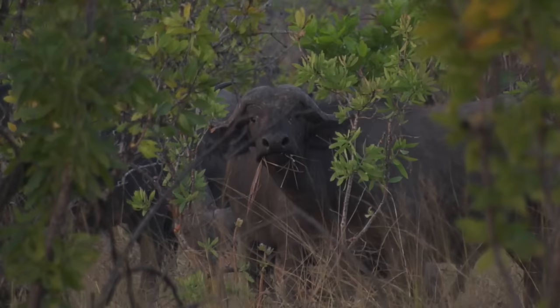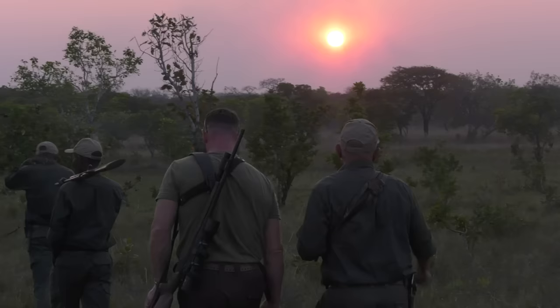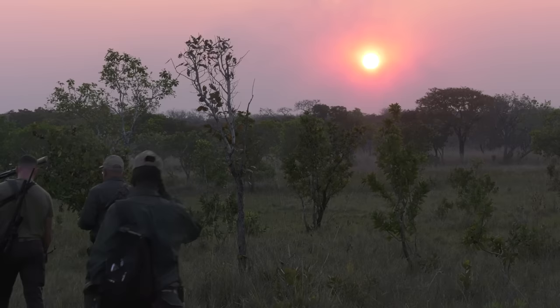Yeah. Being this close gives Paul, Sergio and David a sense of what hunting a buffalo will be like. Nothing can prepare them for what they will soon encounter. So tomorrow we hunt buffalo. Yeah. This is not hunting.